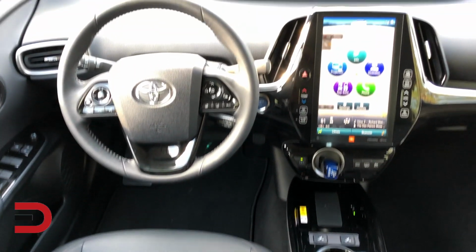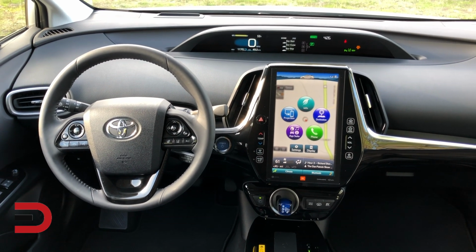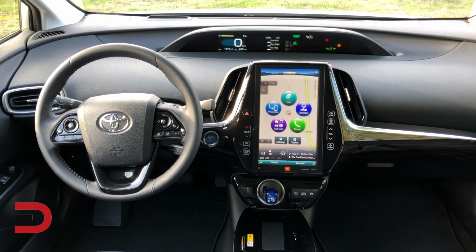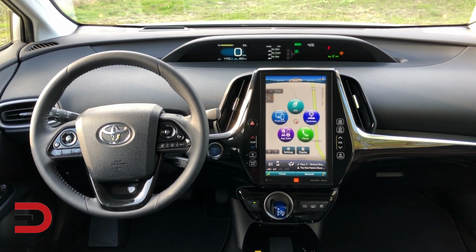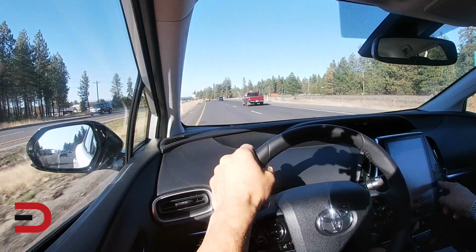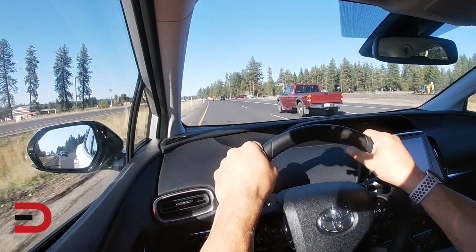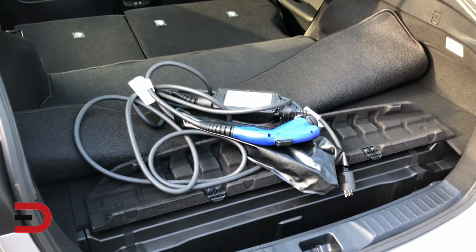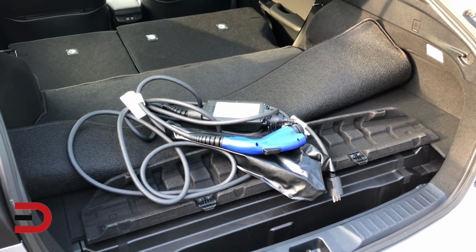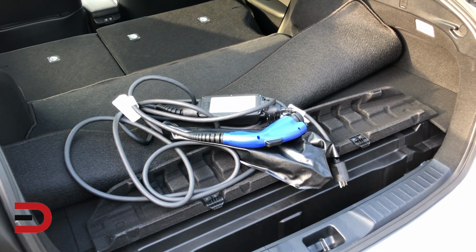Moving on to some of the other things that are new this year, Apple CarPlay, Amazon Alexa, and satellite radio are now standard on the Prius Prime. That's a nice feature there. So I mentioned fuel economy. You should be getting somewhere in the mid-50s in a combination of city and highway. When I talked about the battery, you can charge it fully in 5.5 hours on a 120-volt charging port, or about 2.5 hours or less if you had a 240 volt.